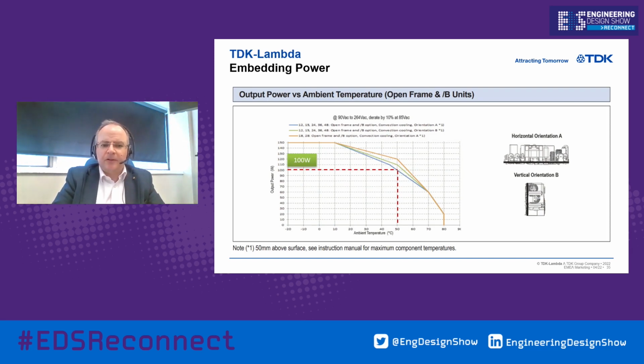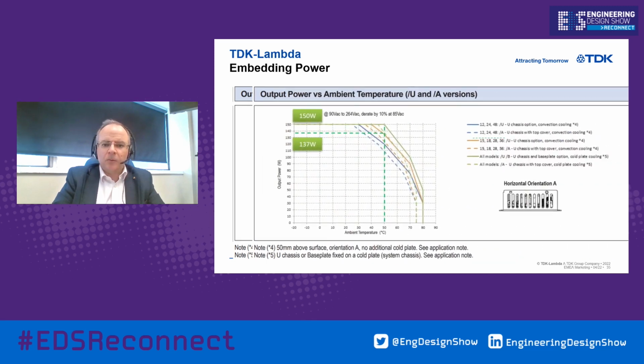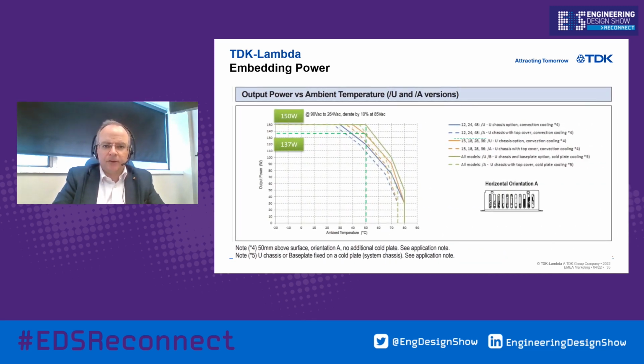Again, using our CUS 150 example, we could achieve up to 120 watts with pure convection cooling. With fan cooling, we could achieve 150 watts. So what could we obtain with conduction cooling? If we now look at the green curve, you can see that by adding a cold plate to the CUS 150 with a U channel, we can achieve 150 watts at 50 degrees C. Again, a 50% increase on the original open frame convection unit.